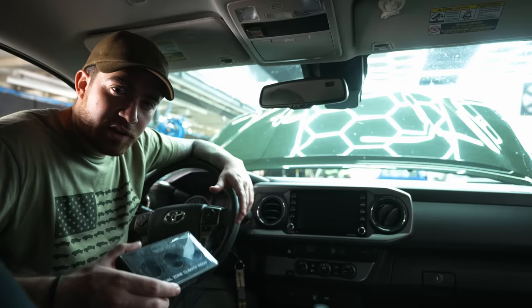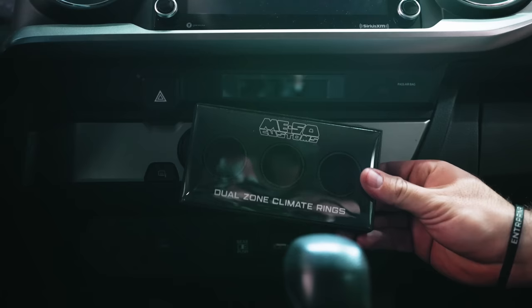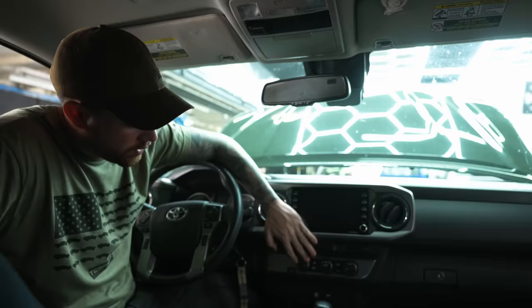Interior, guys, we're gonna be adding the Miso Customs dual zone climate control rings. Those are gonna go right here. He chose military green to match the outside of the car. And to install this is extremely easy.